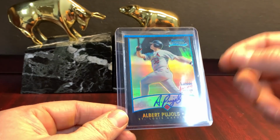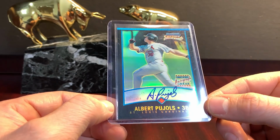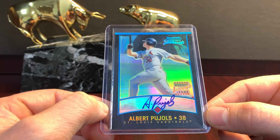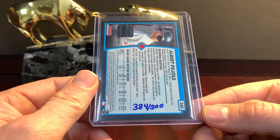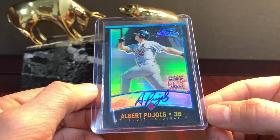Centering, I think it's off top to bottom. The right to left looks pretty much 50-50. The autograph looks awesome, and the surface isn't perfect. So I think on a good day, this will get an 8. It just depends on the grader. If the grader's in a bad mood, it'll get a 7. So the Pujols Bowman Chrome 2001. Of course, these are hand numbered. So, awesome shine on this pup, though.